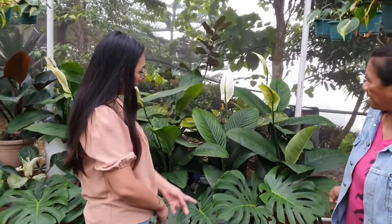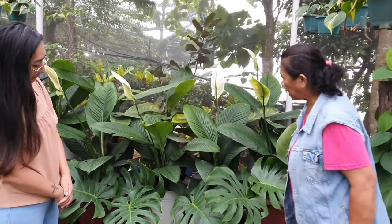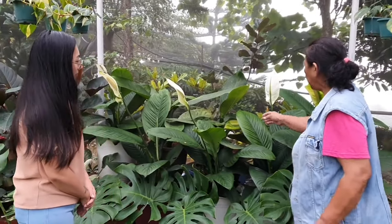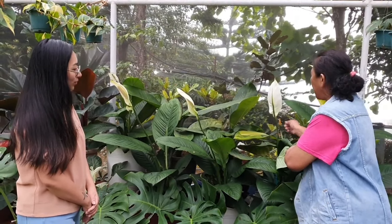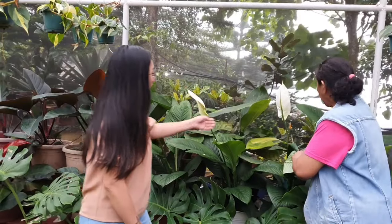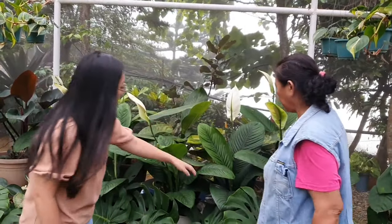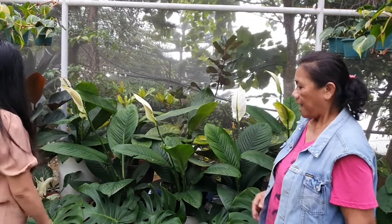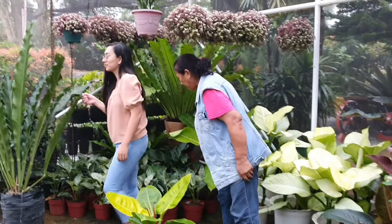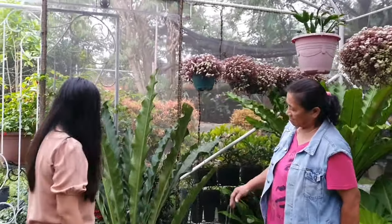Monstera Deliciosa. Magkano po yung Deliciosa? This one, mura lang. The 700 lang. We have also this one. Elephant ear, variegated elephant ear. Ang ganda niya, oh. Ang ganda niya, very gifted. This is sensation. And then we have here the rainforest. Rainforest tawag nito.